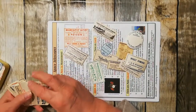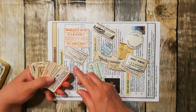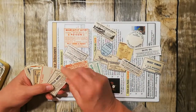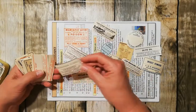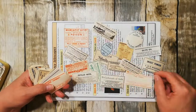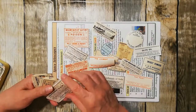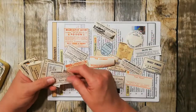So we'll put that one back in there. I've got one of them. They're all those. Olive oil. Oh, another poison one. Distilled water. Bicarbonate of soda. Paint. The liniment. Oh gosh. That's just got an address on it. Glycerin. So we're all going to blow stuff up now.